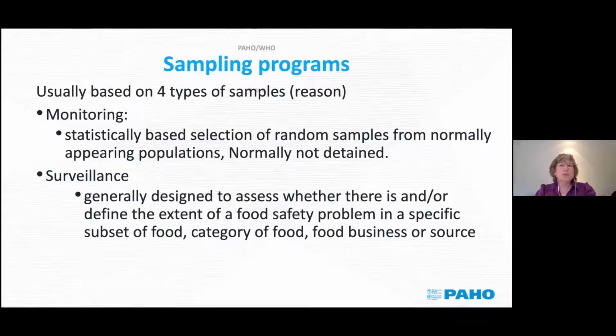Surveillance is a little more targeted. You think you have a problem, you haven't quite figured it out, whether there's some indication in your monitoring program that there's something off here, or you think there's a problem, but you're not sure whether it's across the entire sector or across more than one sector. And then you would move into what is generally called a surveillance sample program. This is a program. It is not, I find a non-compliant and I go back and take samples. You're doing it within a national program.